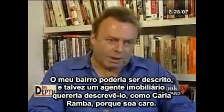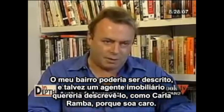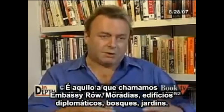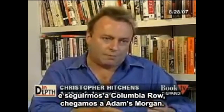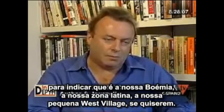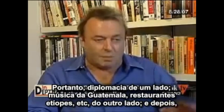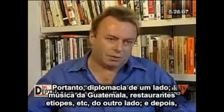My hood could be described, and maybe a realtor would want to describe it, as Calorama, because it sounds pricier, but actually I think Calorama is the other side of Connecticut Avenue. It's what we call Embassy Row. Diplomatic buildings, residences, woods, gardens, very beautiful, pretty costly. Then if you break to the right out of my front door and go along Columbia Road, you come to Adams Morgan, sometimes called Madam's Organ, to indicate that it's our sort of bohemia, our Latin Quarter, our little West Village, if you want. So, diplomacy on one side, Guatemalan music, Ethiopian restaurants, etc. on the other side, and then down Connecticut Avenue, straight to Dupont Circle, bookstores, cafes, restaurants, perhaps three Starbucks.